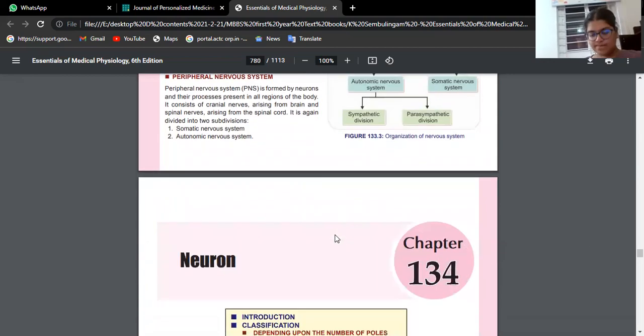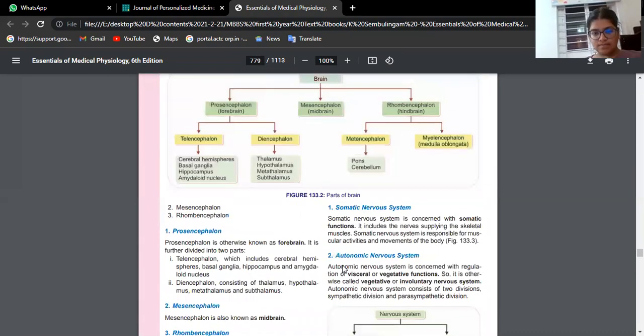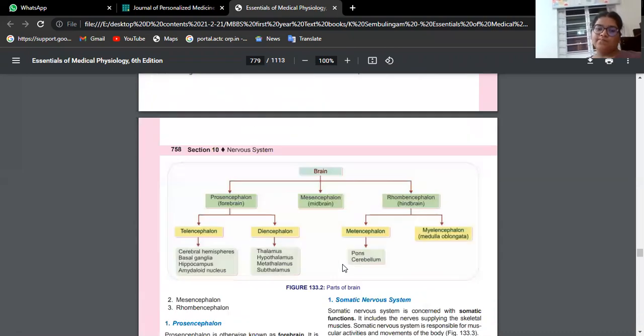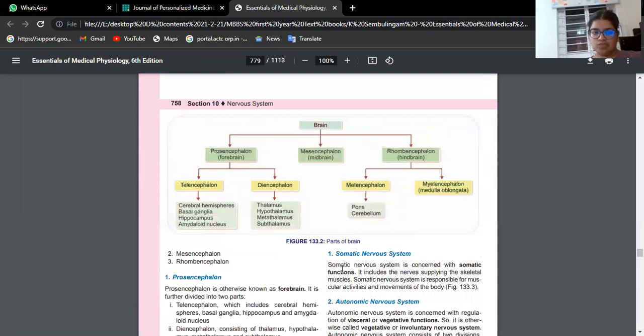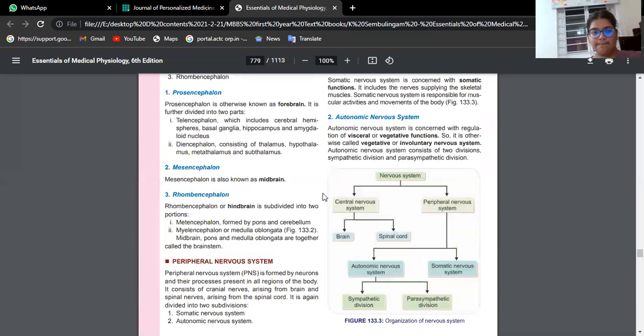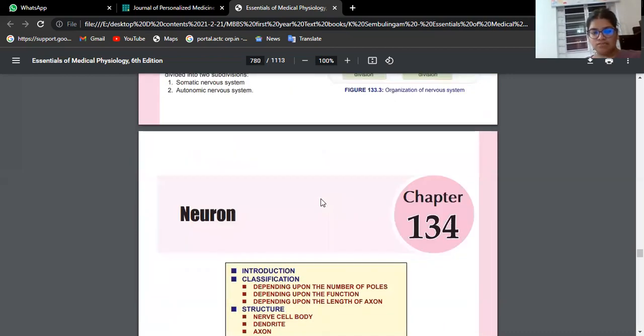Before I move on, let me check if I have covered all important things or not. Peripheral nervous system, anyhow, no question will come from there. This is for your basic information, without which you will not understand the following chapters. Now, coming to the next chapter, neuron.